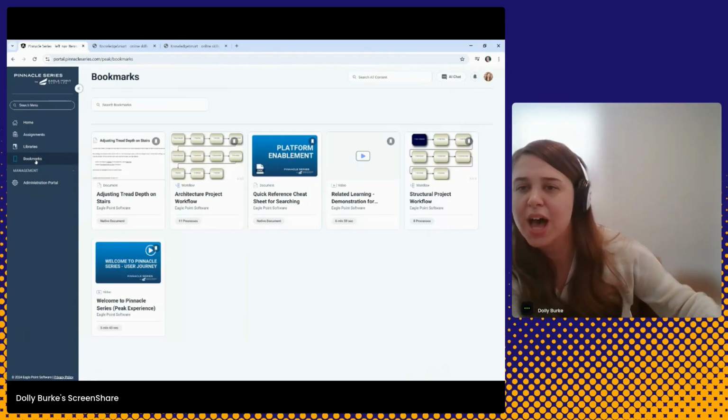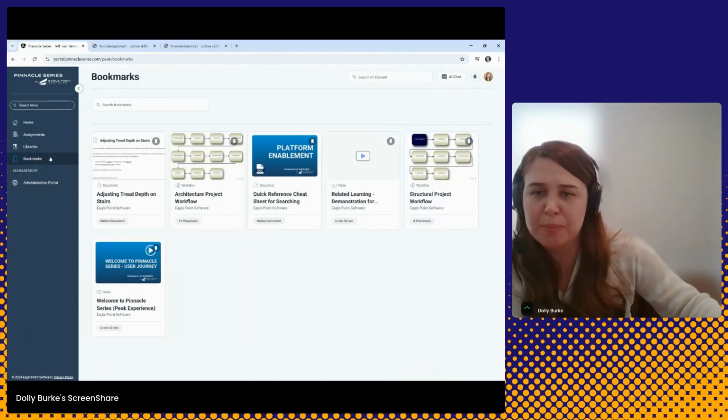All right. While we're over here, I'll jump into another asset type that we have available. It is called a workflow.